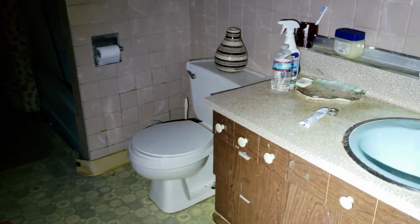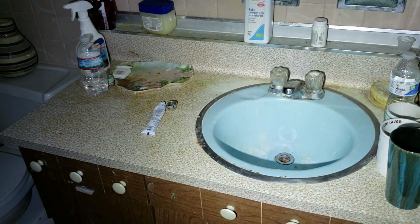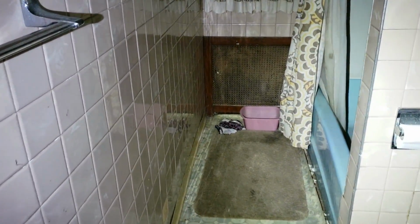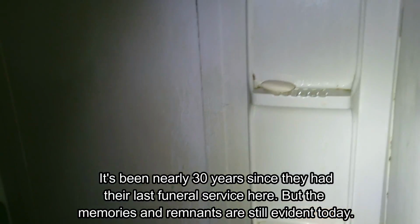So next up we have the bathroom. Very vintage looking. I'll spare you guys, I won't do the toilet check today. I got the shampoo still there, razors, soap. It's just crazy.